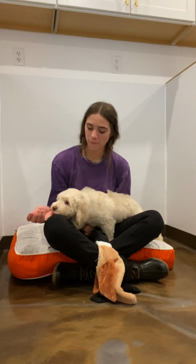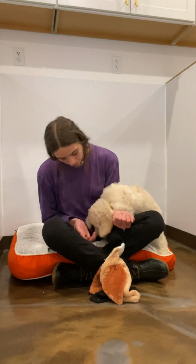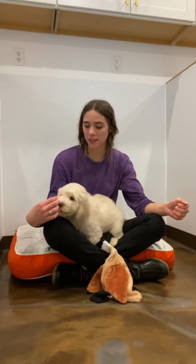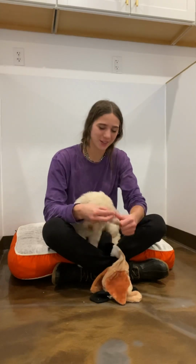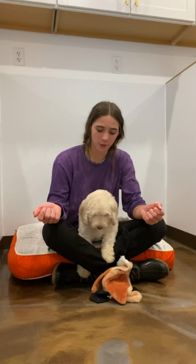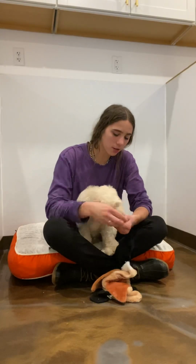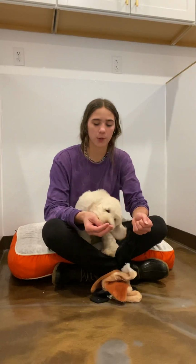So here we have Maisy's yellow boy, Oliver, we've been calling him. He is a very, very loving puppy. He is super, super sweet. Obviously, he has a very good lure. He just entered the training program, but he's been a very good boy so far. He's very kind-hearted, very sweet and gentle, but overall just a really cute puppy.